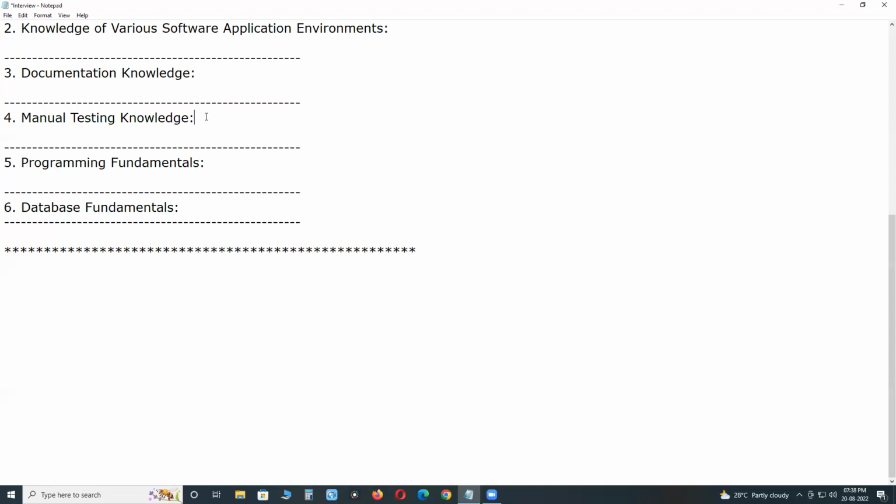Why? Generally developers conduct unit testing. End users conduct acceptance testing. Independent testers conduct system testing. So focus more on the system testing level.